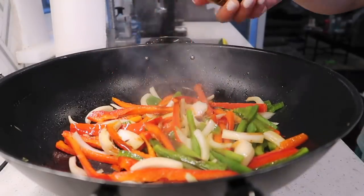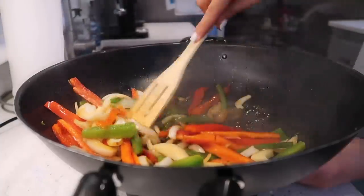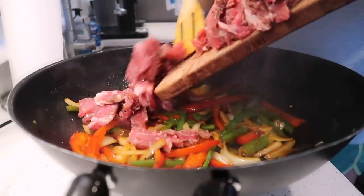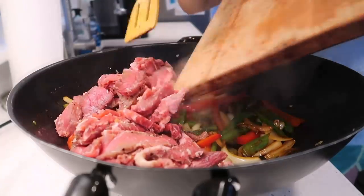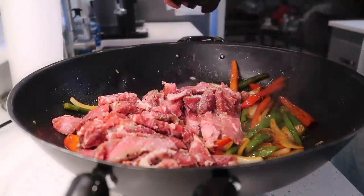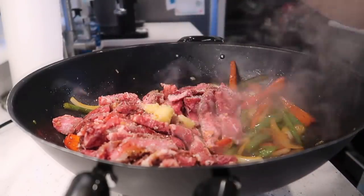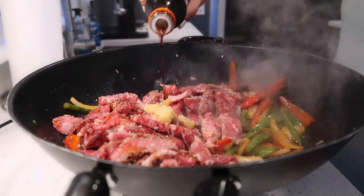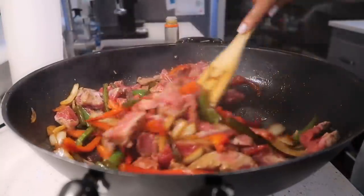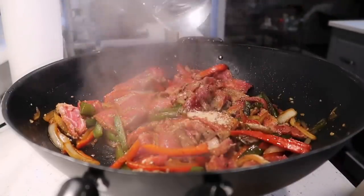For now, some of this teriyaki sauce. I'm gonna add my steak. Salt. Pepper. Some garlic, just a tiny bit of ginger, and some more of this teriyaki sauce. Half a cup of water.